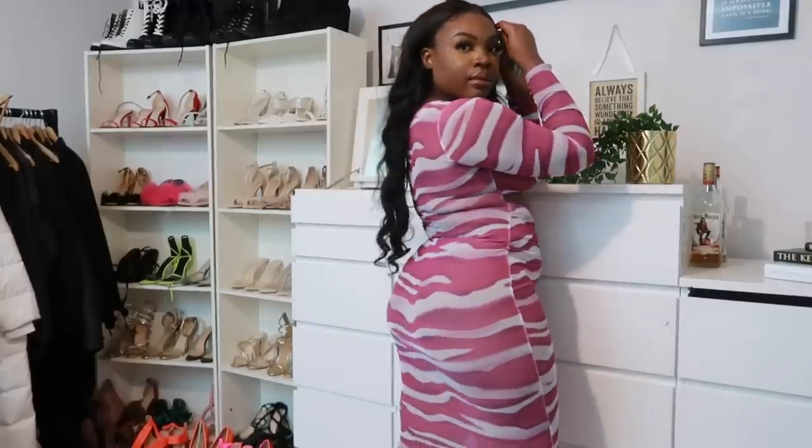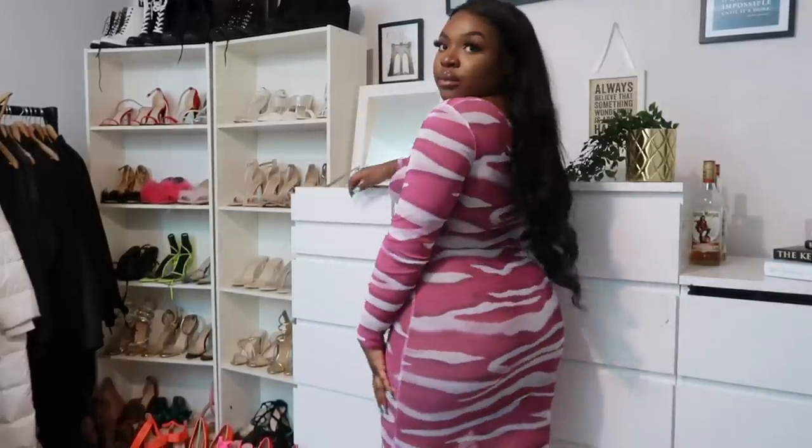Zebra or zebra? How do you pronounce that word? But I got this pink zebra midi dress, right? It is cut out in the center and it is mesh. As in, if your tits are exposed, your minge is out, so wear shorts underneath. I love that it's mesh and it hugs your curves. It's really, really nice. Like, the cutout is just, oh, is it a top and a skirt or is it a dress? Like, this dress keeps you guessing.